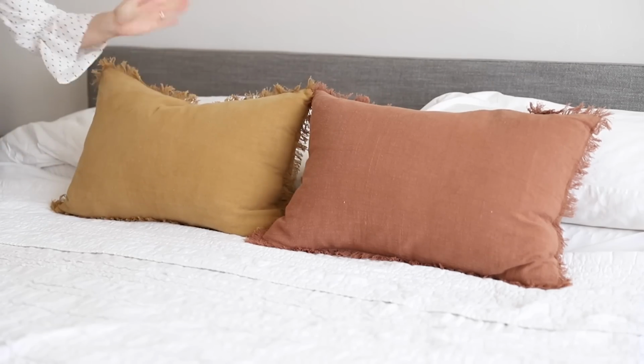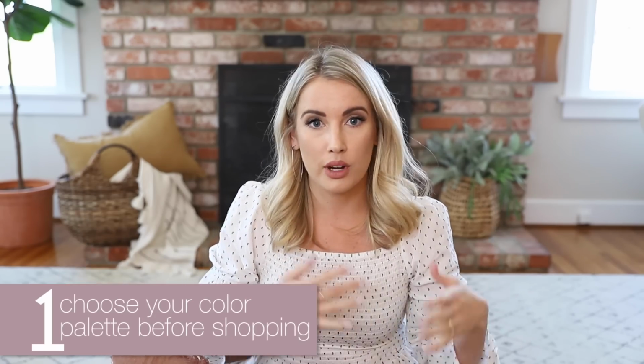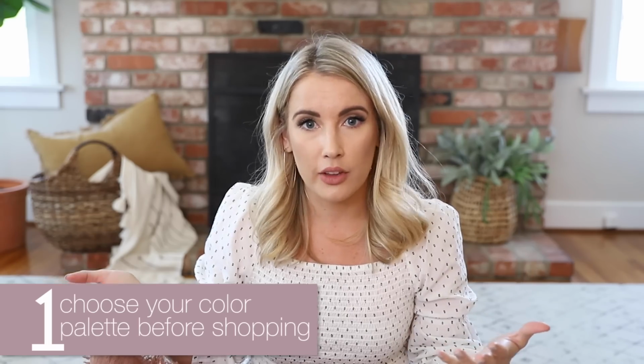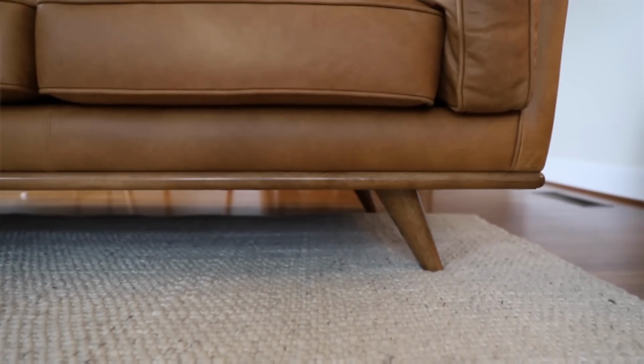The first thing that you guys need to pay attention to when you are working on making your homes cohesive, and what I really have tried to do, is select my color palette ahead of time before I start buying stuff. You don't have to pick just one color. I would pick a couple of colors. I always say keep your furniture neutral. Even though we are changing our furniture from being cream to being a warmer brown leather, I think it is technically still in the neutral color palette.